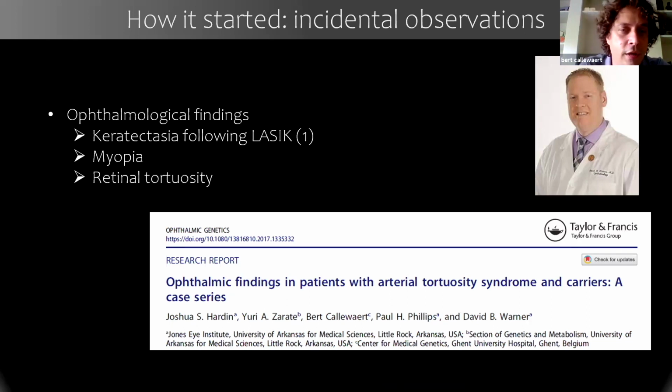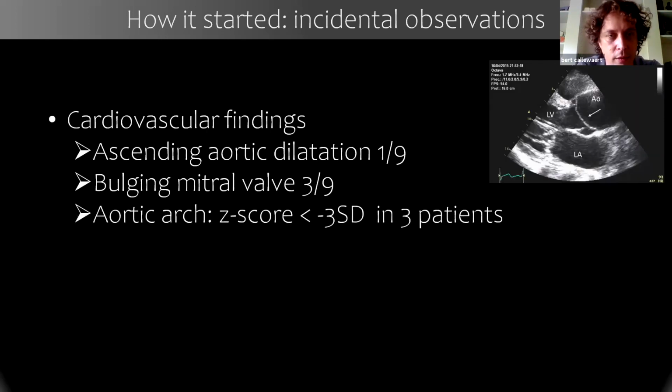Also the ophthalmological findings. We had a few carriers that had specific keratometry done by David Warner. One of these carriers developed keratectasia following a surgery for myopia, which is actually a known complication, but relatively rare. We just evaluated 3 carriers for that, and one of them developed keratectasia. Also, a few of the carriers had some tortuosity of the retinal arteries, and this has been published before.